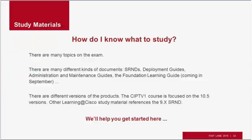There's many topics on the exam, right? There's many different kinds of documents. There are SR&Ds, deployment guides, administration and maintenance guides. There's the foundation learning guide that's coming in September. There's different versions of the products. The course itself is focused on the 10.5 version of Communications Manager, but other study material references the 9.x SR&D. So you can expect that you'll get questions from both Communications Manager 9, Communications Manager 10. Any questions on those two versions should be legitimate.